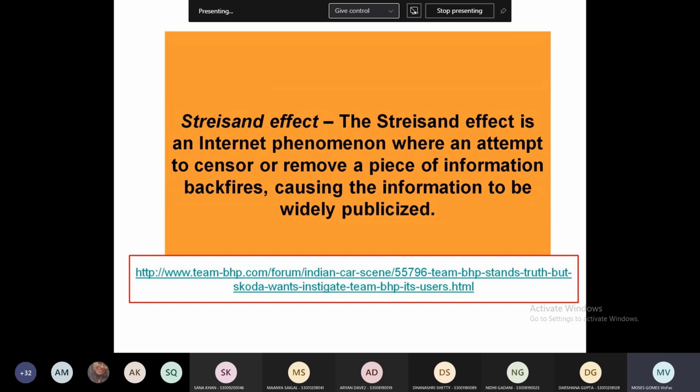Understood? Usually there is particular information online or somewhere, and somebody tries to stop that information, or the government will try to stop some particular information on Twitter or on Facebook, and then everybody will start sharing screenshots of what the government is trying to block. So it's a publicized phenomenon. Barbara Streisand is an old singer. I don't know if anybody has heard her name. Based on that, this particular effect got its name.